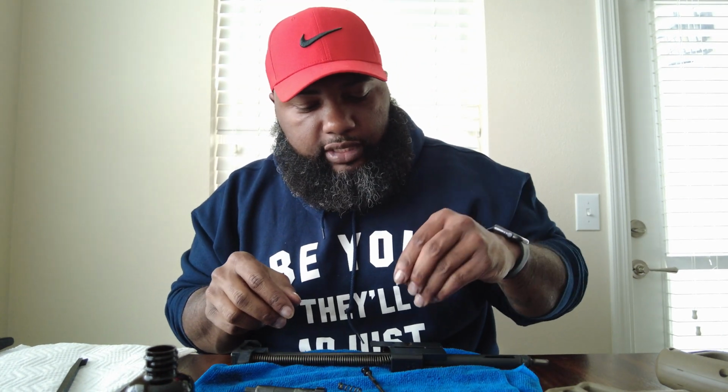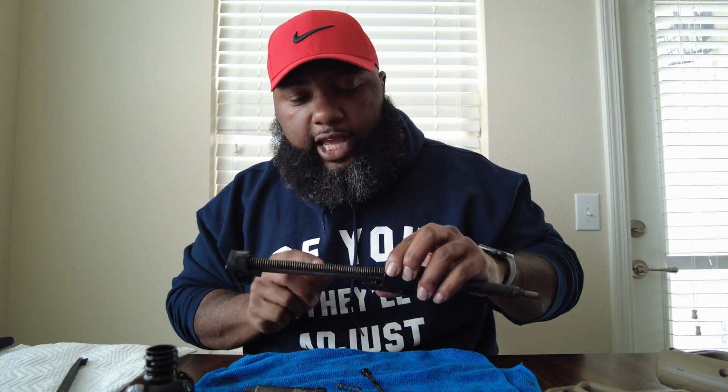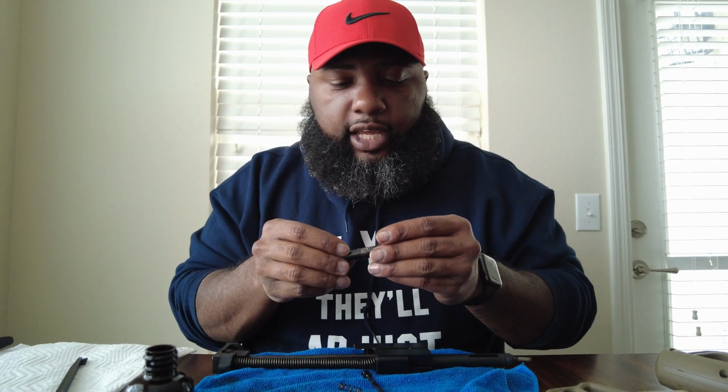So I got the bolt carrier. This is the firing pin. Got the firing pin done, spring. This is like a pin for the guide rod and this tabor. This is how it's set up. And then the bolt. I'm not stripping this down, taking an extractor out or anything like that, because it's not necessary.